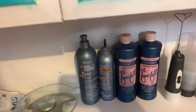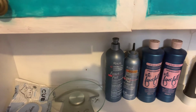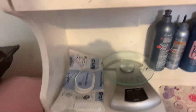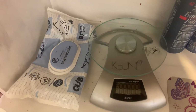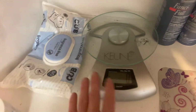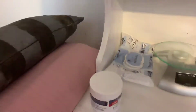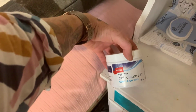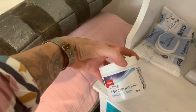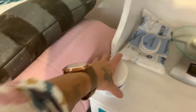Some fancy foils, some rinses. There's a couple of little things that I do use sometimes. It's my canister to mix up what I'm mixing, so I know how much I'm putting in of peroxide or powder or tint, or semi or demi or whatever I'm doing. Just some jelly which protects. Sometimes I put that around the client if they're having darker colour and stuff on.